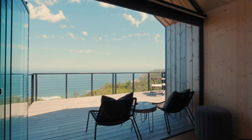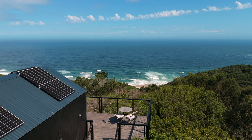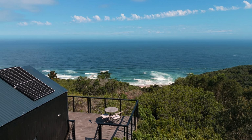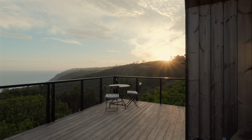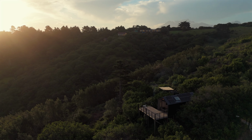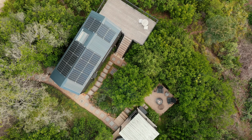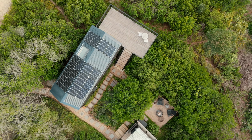Stepping outside again, and there's even more space to take it all in, a sunlit terrace to enjoy during the day, with the perfect spot to watch the sun go down. Follow the path around the cabin and you will find all the little details that make this place unforgettable.